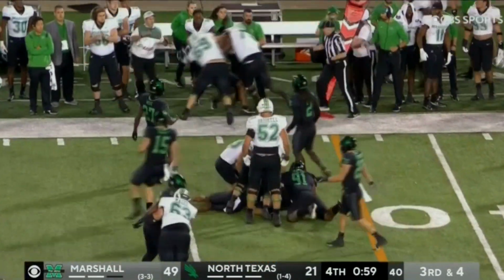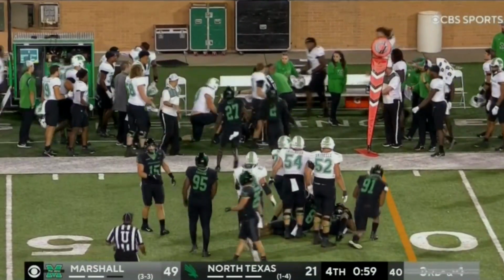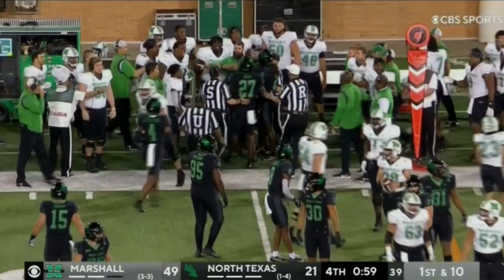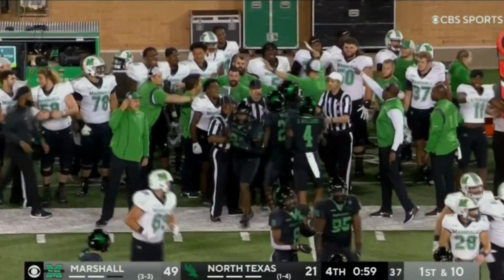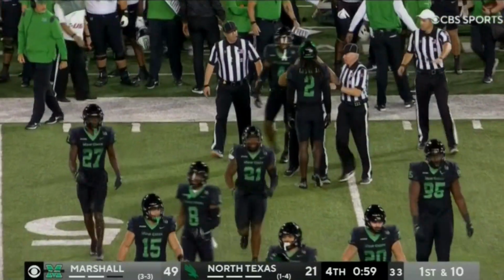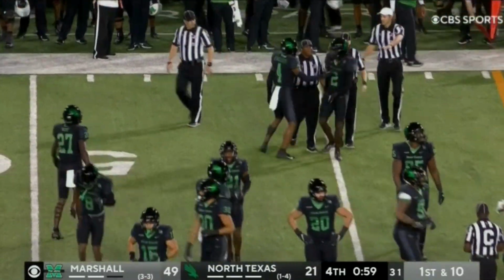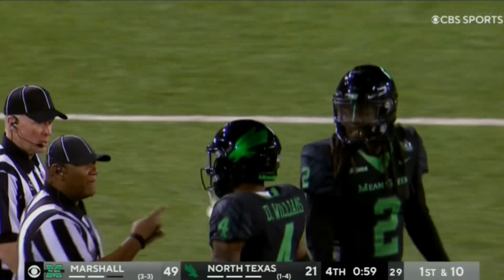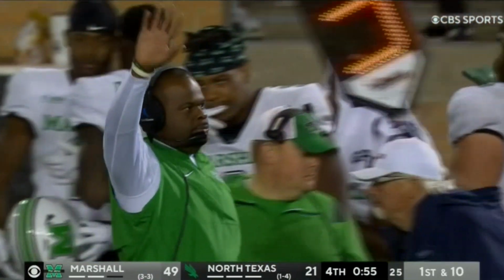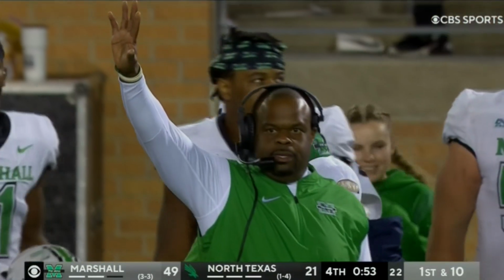Now Payne gets across the first down marker. Marshall blocking players into their bench, and that's what you don't need here at the end of the game, and that is exactly what all the coaching staff is trying to do. Deshaun Gaddy is over there yelling at the Marshall bench. But in a game that has completely been one-sided, a game that is over, you don't want any of this here in the final 54 seconds.